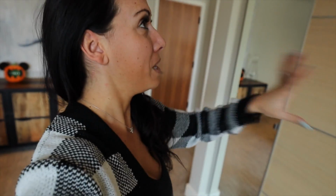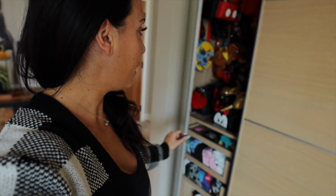Okay, so full explanation. This is a closet. This was supposed to be a big TV unit, but we decided we didn't want a TV in our room. So this ended up being Andre's closet, and then this part of it ended up becoming mine, slowly but surely. I'm not going to lie, that side is too. He doesn't really have that many clothes. I take up a lot of space apparently.